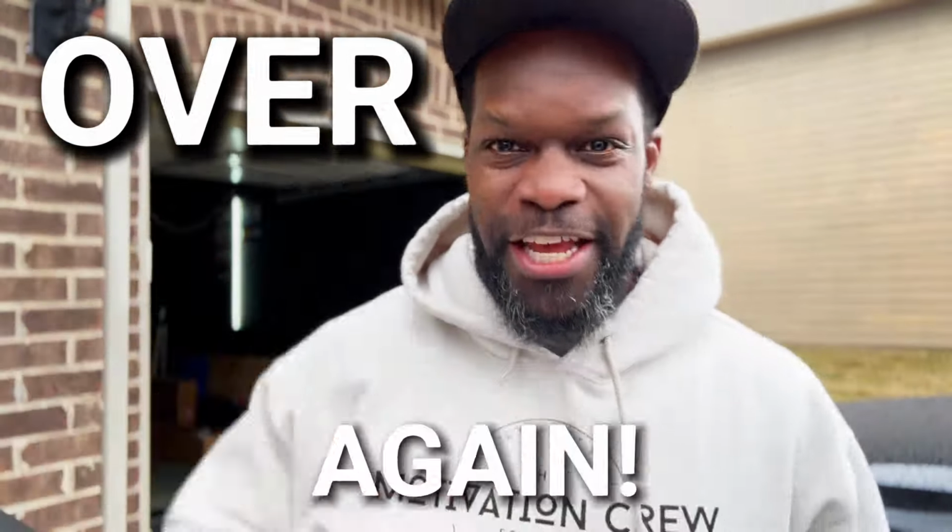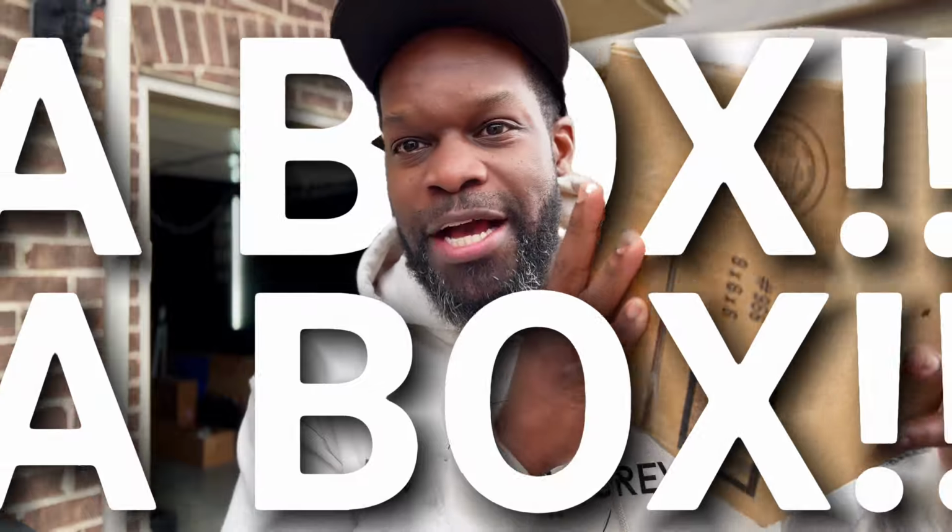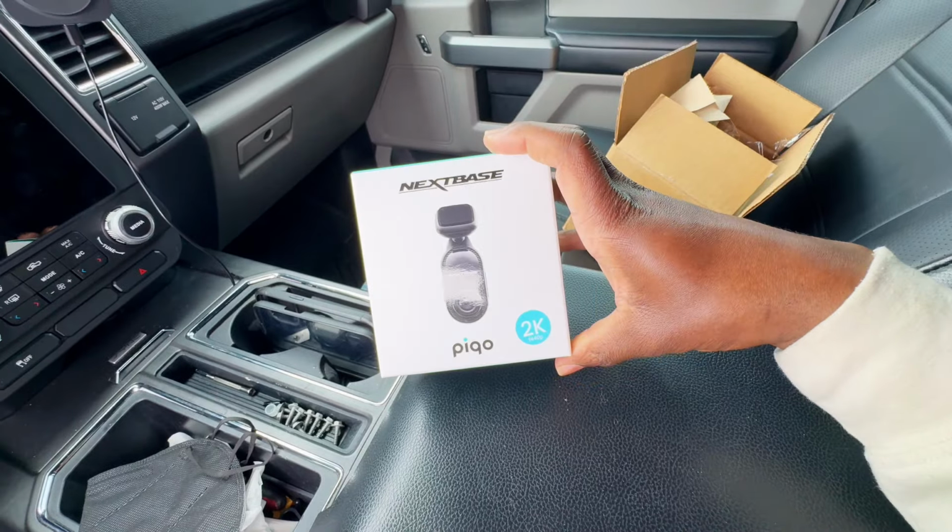So on one of the F-150 forums, the question was asked, what is the best dash camera on the market? And there was one brand that showed up over and over again. So today we have our box. That brand is Nextbase. So today we are installing the Nextbase PIQO.